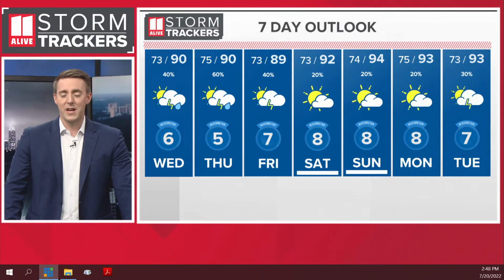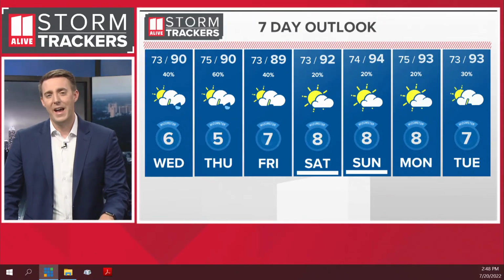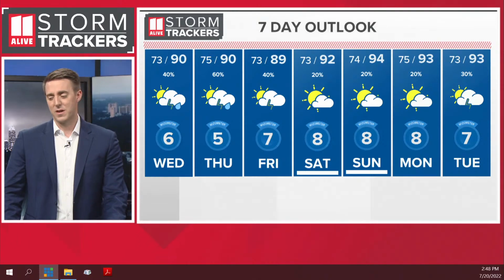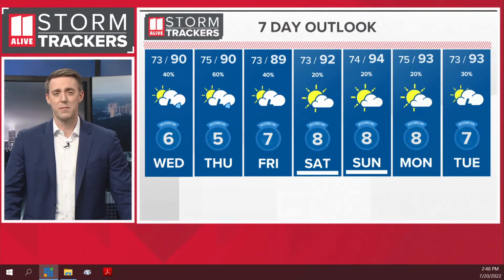Remember, we are going to have a lot of chances for rain over the next couple of days here. Know that any type of downpour could end up leading to some isolated flooding. Also, it could lead to a lot of frequent lightning. Make sure that you have those ways to get any weather alerts, and also make sure you're staying cool each day, bringing temperatures into the upper 80s to lower to mid 90s.